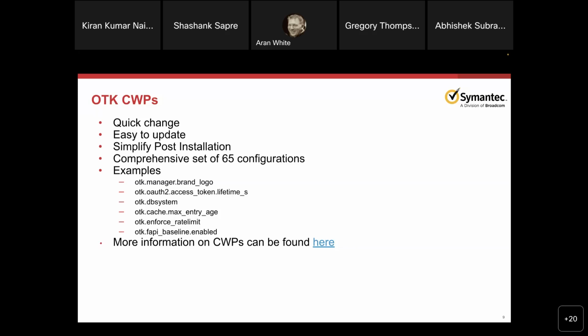Okay. And I have just listed some of the basic cluster-wide properties which generally are used in most installations. For example, OTK manager brand logo. Every customer would like to put their logo there, so that is one cluster-wide property. Then access token lifetime. This is something a lot of customers customize, the lifetime of the token. So that is another thing. And as I said, DB system, just before now. So that is another configuration.